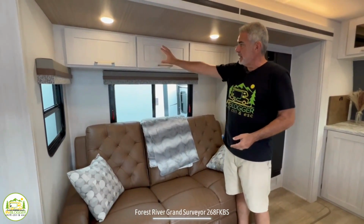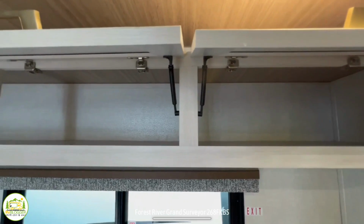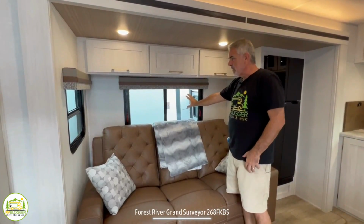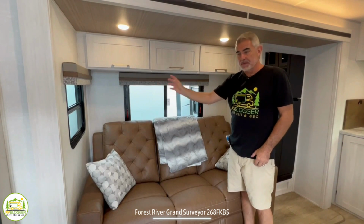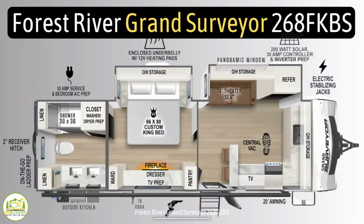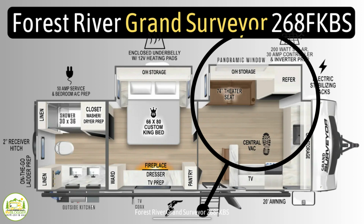Now, up above the couch, we have these 3 cabinets with all open storage behind them. And then, of course, you have a nice big window on the back and on the side. By the way, this whole entire area for the couch and the refrigerator slide out, which give you so much more room and floor space in here.